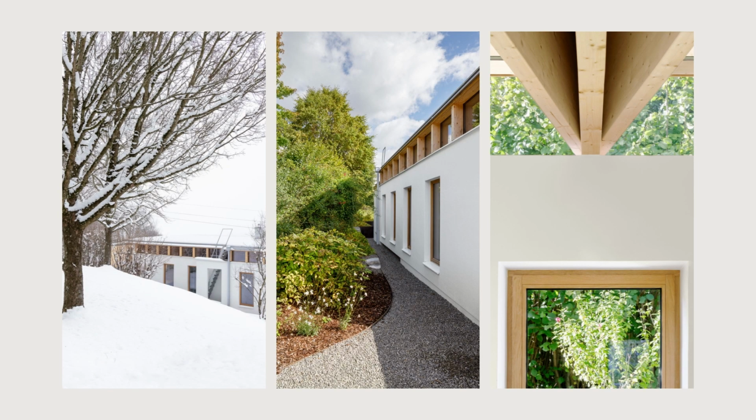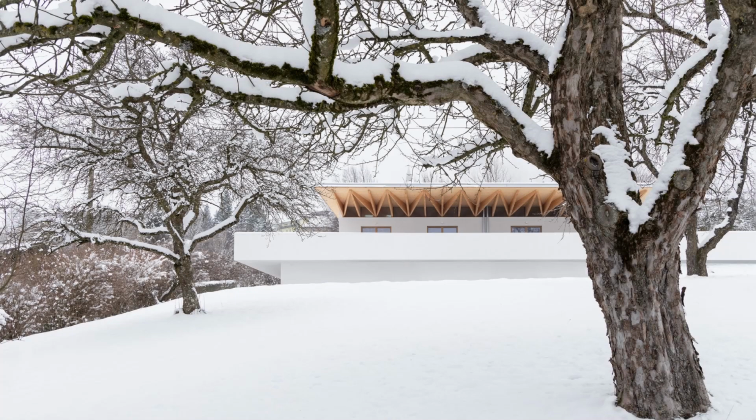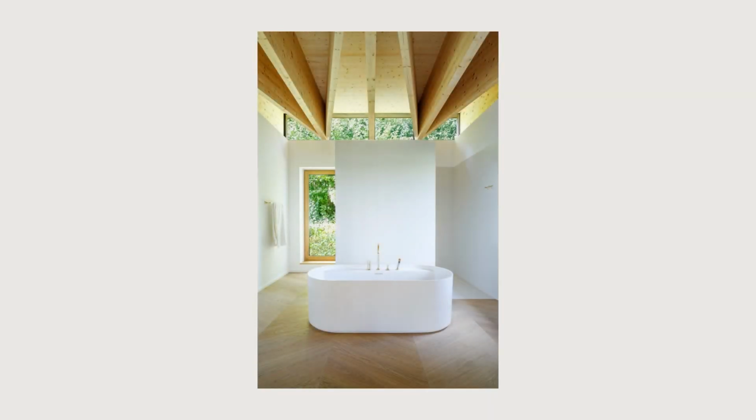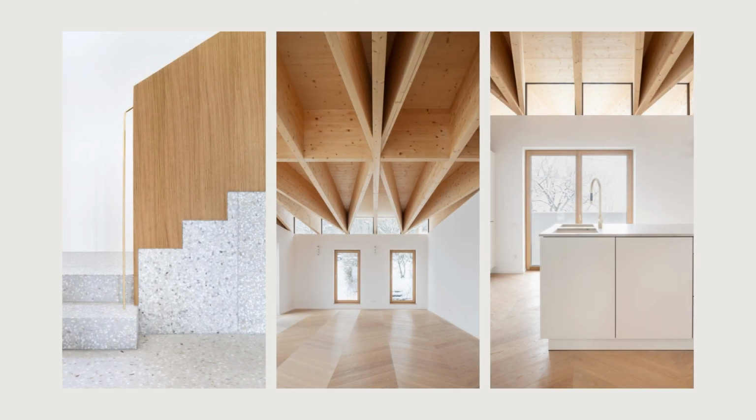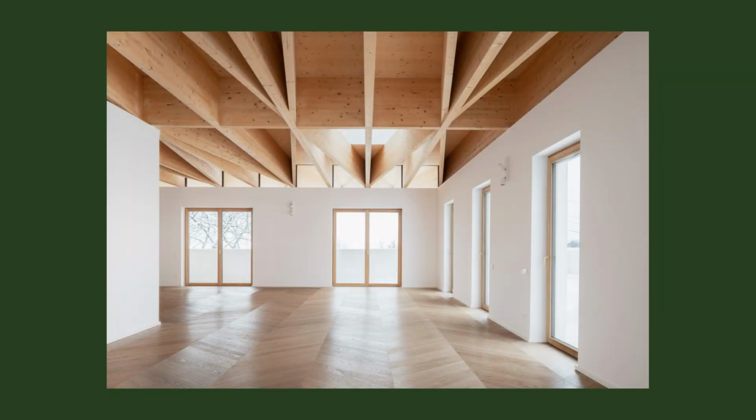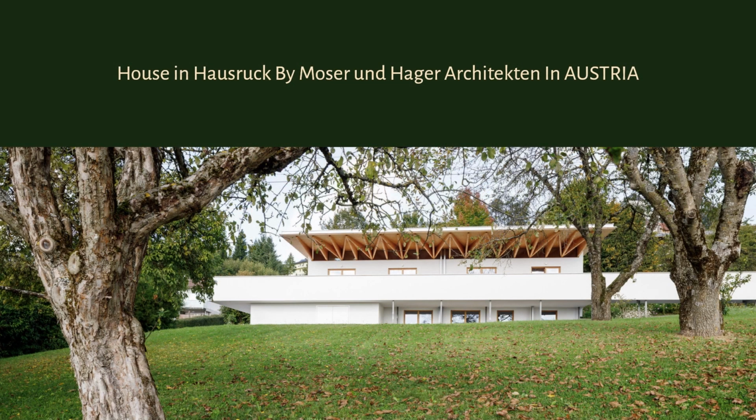Implementation. The exterior and interior walls of the upper story were largely retained, while two exterior walls were rebuilt using a timber frame construction. Instead of the old pitched roof, 70-centimeter high cross-laminated timber beams span the entire floor. Fixed glazed skylights bring light and the surrounding greenery into the living space.